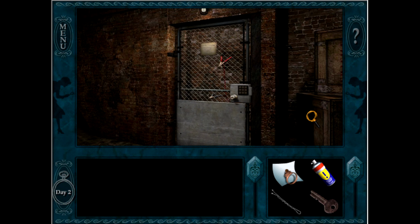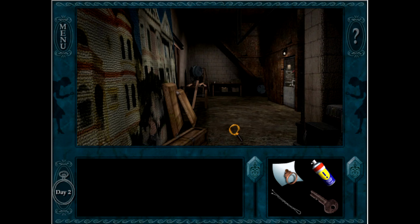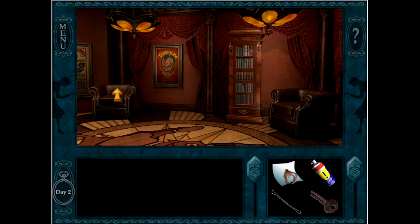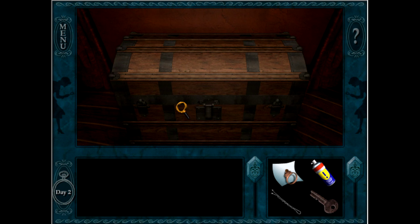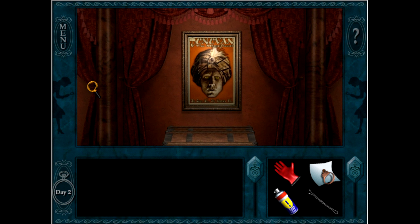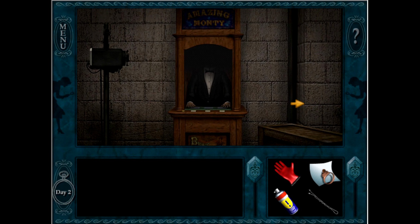Did we miss something in the magician's room? We must have. How do we get back there? Can you examine the wall that the door was a part of? Aha! Because there was this that I didn't look at. Oh, hey. Look. Rubber gloves. Yes, the note is shockproof. Nancy. There's nothing else. There's a sword. I'd take the sword. We don't know what we're up against. We may need to defend ourselves here. Although if it's a magician's sword, it's probably fake anyways. Probably.